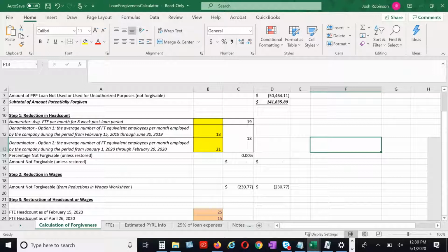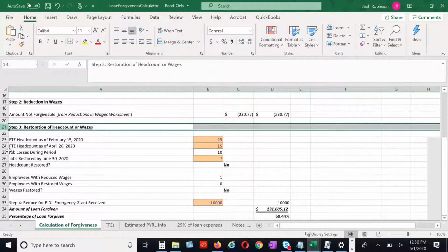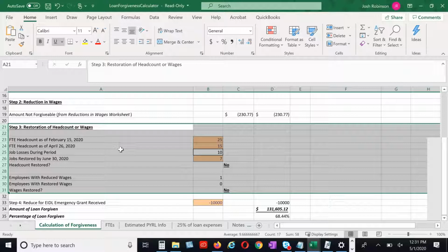Now, right now, I do not know what form the banks are going to require you to make such an assurance in. I do not know what they're going to need for you to provide to prove that everybody's been brought back up to their prior wage level, or that your FTE count is where it's at. But the way things are worded, theoretically speaking, you could be 20 fewer FTEs at the end of your 56 days, and on June 30th, hire 20 people and have all of your loan forgiven, conceivably. There is nothing about the rules that indicates in any way, shape, or form that that's an unreasonable thing to expect, which is why this spreadsheet is designed here at the bottom for you to plug in numbers associated with restoration of headcount and restoration of wages.